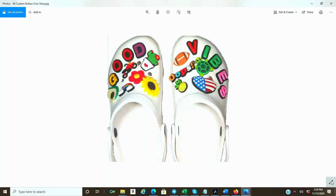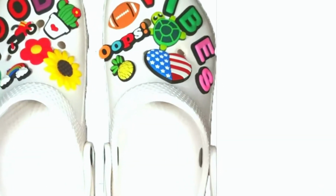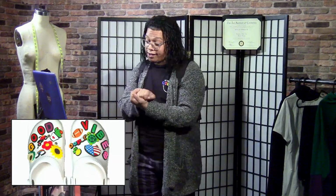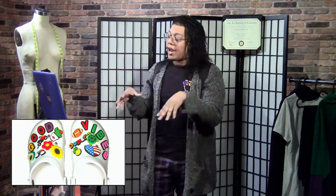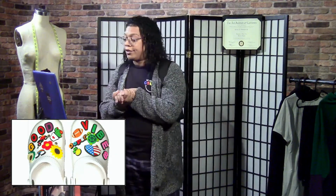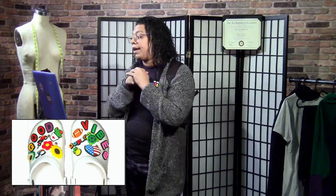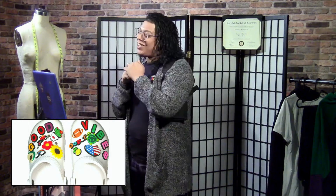And these ones are probably my favorite because I love the fact that you can pop in those little buttons. I have a ton of these guys. And it just really changes up your shoe. I don't care who sees me walking around looking like a little kid with these on. And I change my buttons frequently, almost every time I wear them. Who are you to judge me? That is my life. No, but I do like these Crocs.